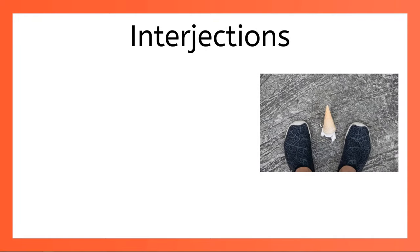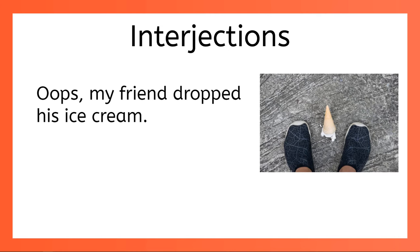We would not be very excited if we said, "Oops, my friend dropped his ice cream." Notice that the interjection "oops" is followed by a comma because mild emotion is being expressed. Our interjection is part of the sentence, so we continue with a lowercase letter.